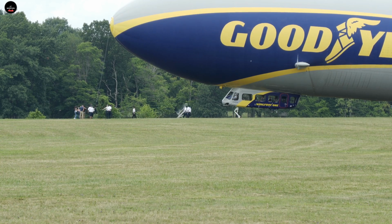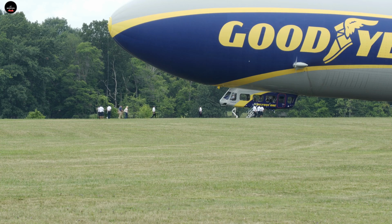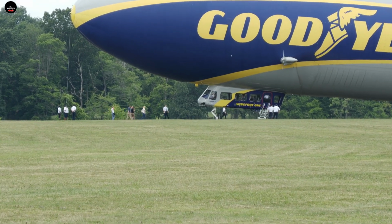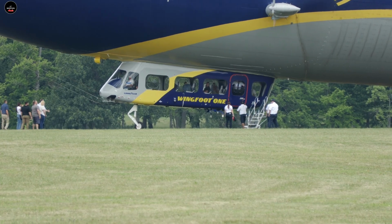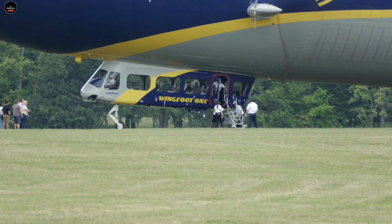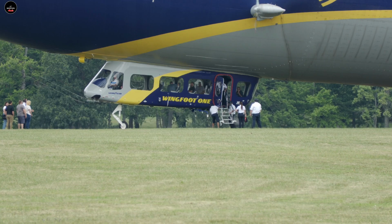We are watching the Goodyear Blimp Wingfoot One give passenger rides out here at Wingfoot Lake today. Just later we're going to see them load the ladder up, switch out the passengers, and then we'll go back up for another half-hour ride or something like that. Usually about a half hour here today. We don't have a lot of wind out here today. Sometimes on a windier day, you'll see it swing around. Today they've been doing a pretty good job of keeping it in one spot.